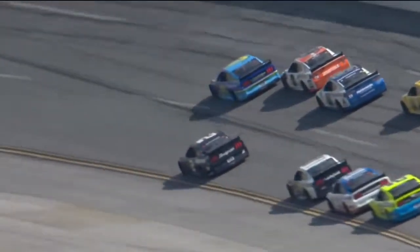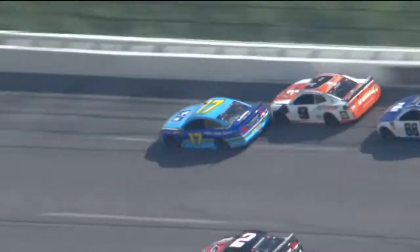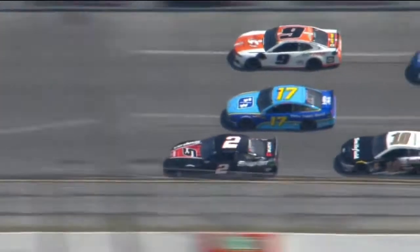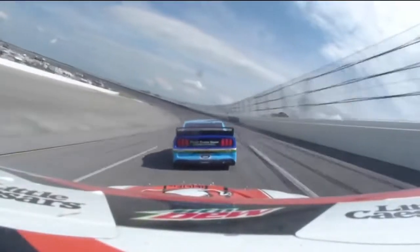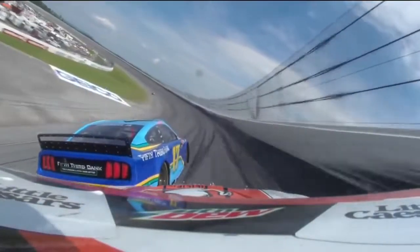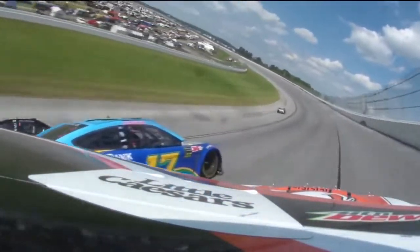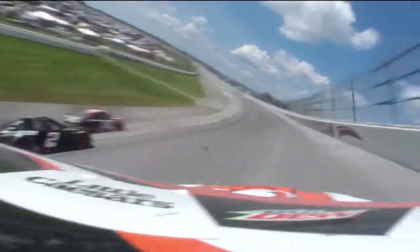Let's see, he's getting that big tow. The 17 of Ricky Stenhouse Jr. tries to squeeze and put the block on Chase Elliott, but you know what you call that? Taking it to the limit. He took him right up there as far as he felt he could, and he had to let him go. If he'd have taken it another inch, I can tell you that would have ended up a lot different.